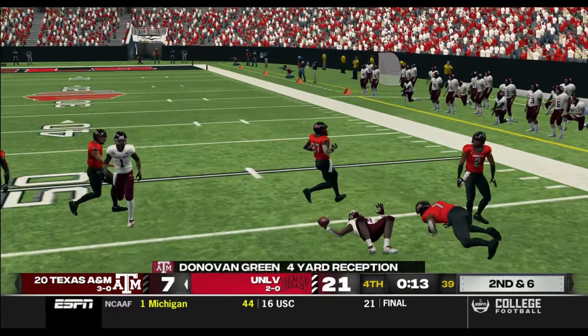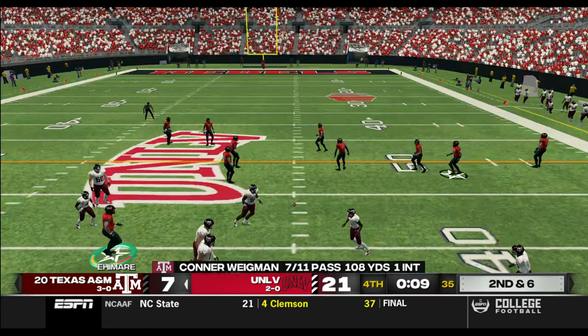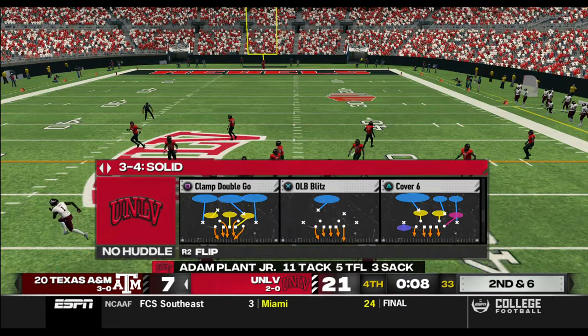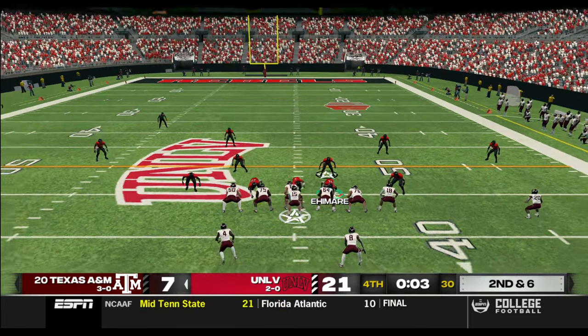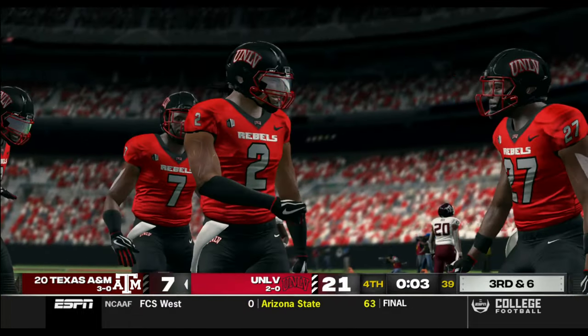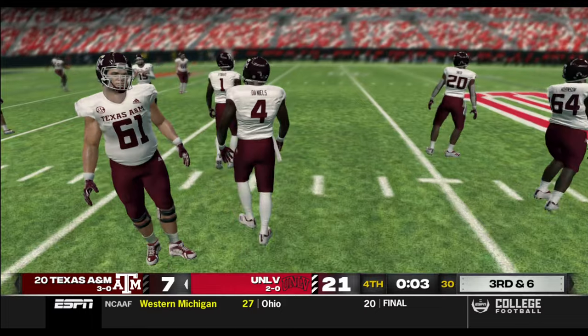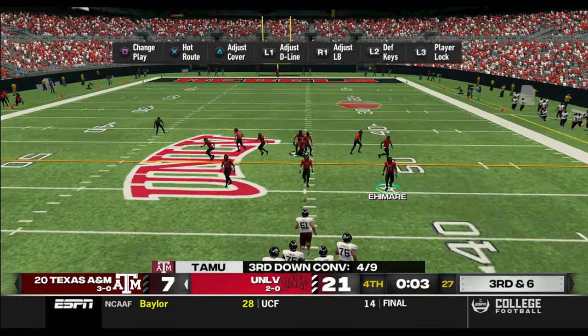Got his man. Can't tack on any yardage. Number seven makes the tackle. Spikes the ball. Third down now, and they need to get it out to the 50.